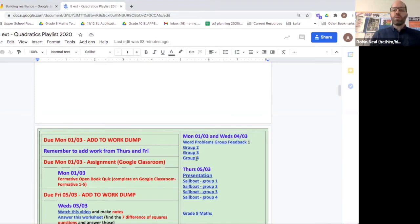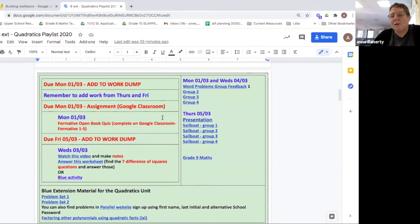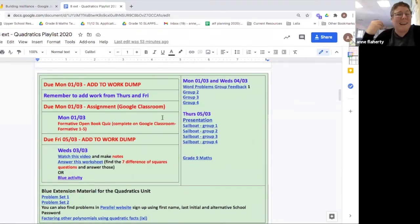The other thing that you do is this work dump. Do you want to explain that to people? The work dump has just been a place where they can put their work in. I can just check that they are actually getting their work done. We've also split it into more of a portfolio. They're looking at what they're doing and going, no, I'm ready for something harder.